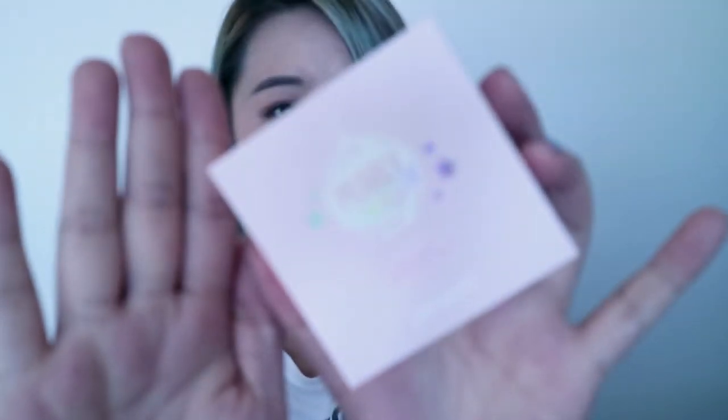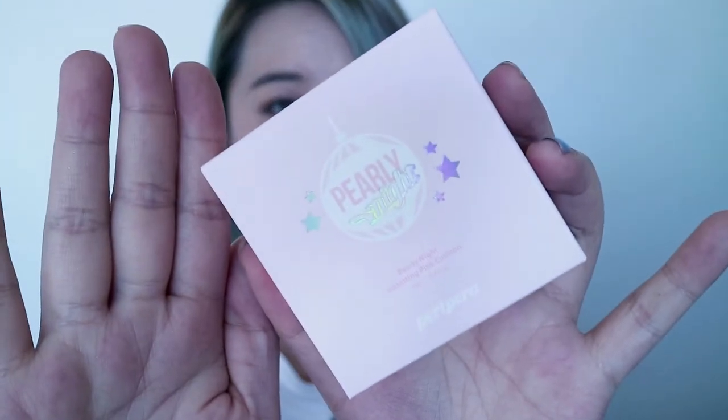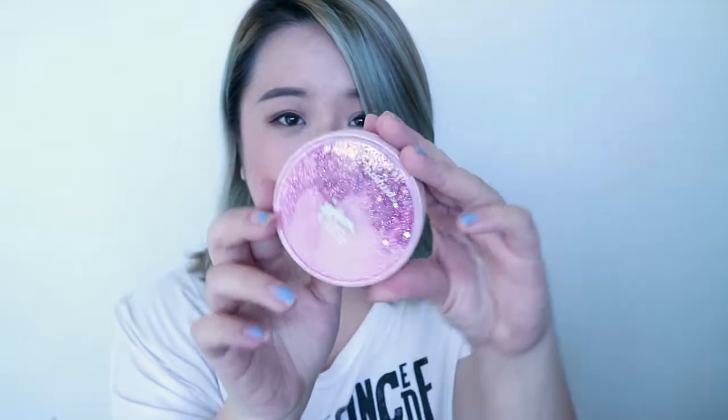And at Peripera, well, not really at Peripera, but at Clio, I got this cushion. This is the Pearly Night Ink Lasting Pink Cushion, and it's from their holiday range right now. And look at that glitter. Honestly, I mostly got it for the glitter case, but I did try it on in store. I have this in number 2. This is pink beige, and it looked really good on my skin, so I was just like, okay, I'll give it a shot. Grabbed one of these. It doesn't come with an extra refill, but that's alright. I have a lot of cushions anyway. I just wanted to try it out.